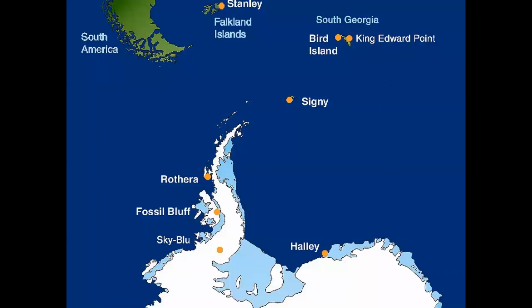These are the bases and the science stations that are run and owned by the British Antarctic Survey. From the office in the Falkland Islands, you have two permanent stations in South Georgia. Bird Island basically deals mostly with albatross, seal and penguin research. King Edward Point is more of a fisheries science station under the South Georgia government. Signy Station is interesting. It's probably where most of the botany is. These are called the South Orkney Islands.